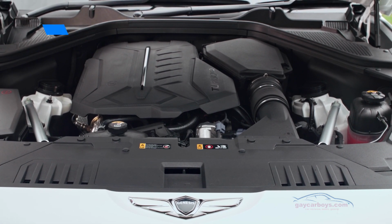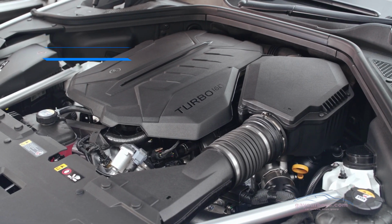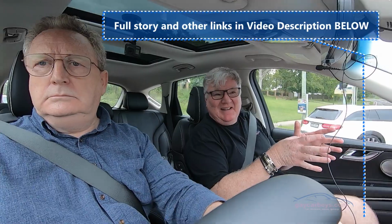The V6 engine, David, petrol, comes with the same 8-speed automatic and the same all-wheel drive system that the diesel's got, but it's got 279 kilowatts and 530 newton meters. Now that's V8 territory. So you're getting far more for far less money. Now, this is X5 size. X5 is also all-wheel drive, not four-wheel drive.